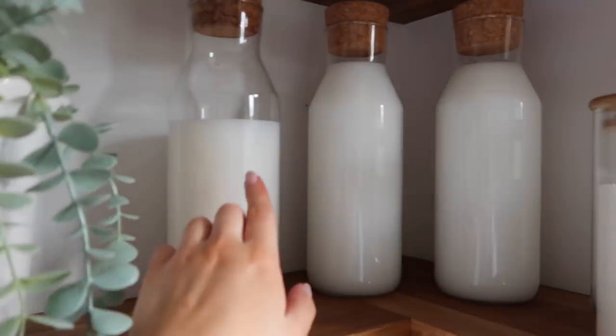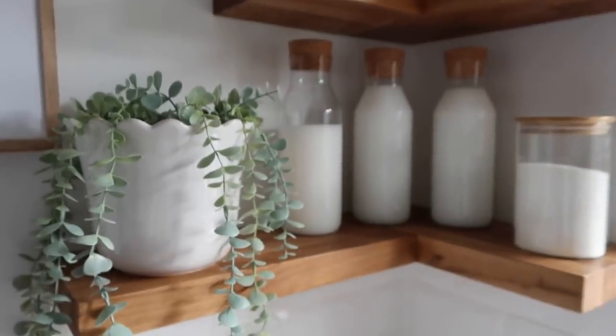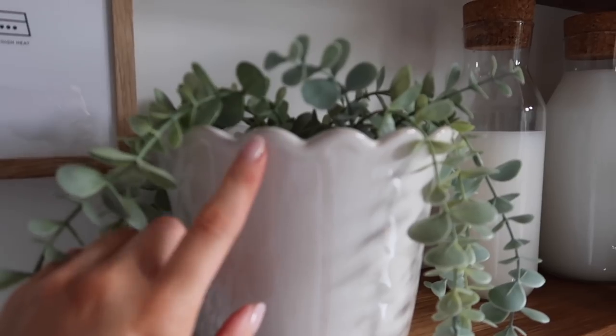I do know what is in each one, but I do need to get a label maker or some labels to put on there. And then this is just a little fake plant from IKEA. But if you watch my IKEA haul, you'd have seen this plant pot.